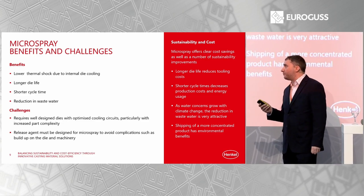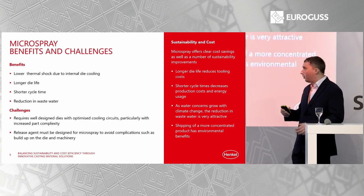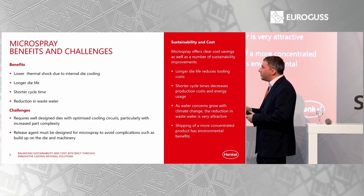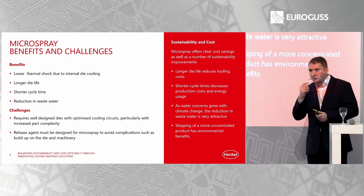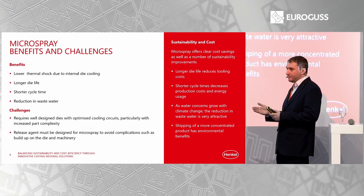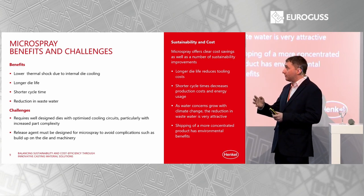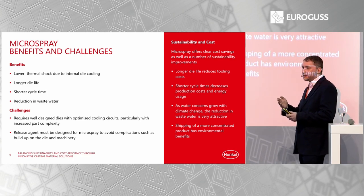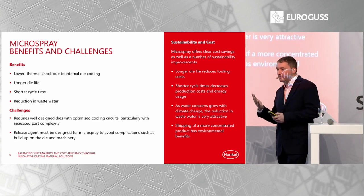The general benefits of microspray are a lot to do with this cooling. You extend your die life significantly, up to possibly three times as long as with conventional spray. The reason being, when you spray a lot of water on the outside of a die, you get a thing called thermal shock. And this affects the stability of the metal in the die.